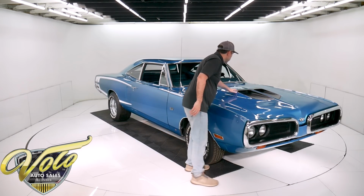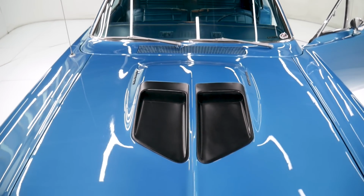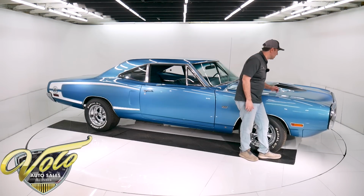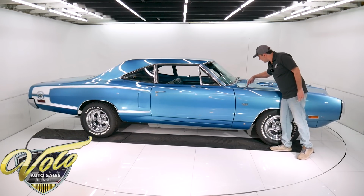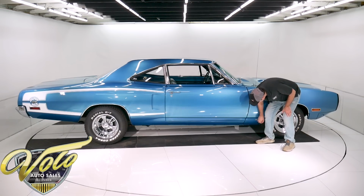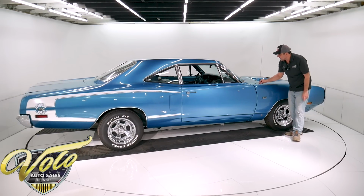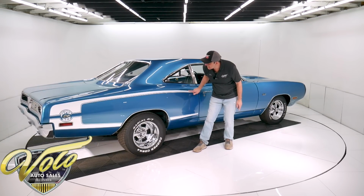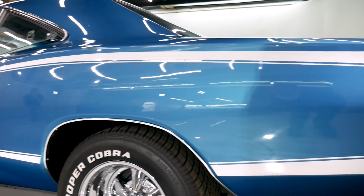It's got the real Super Bee hood with these scoops. I remember I needed a set of these scoops 15 years ago, and it was $700 for just these two scoops here. I couldn't imagine what they are now. But the gap, perfectly square, flush, all this lined up real nicely. This is all smooth. Has the Penn-Star emblem, 383 Magnum emblem, the correct antenna. This is real nice. The white C stripe, they call it. It is a decal, but that makes this blue pop.